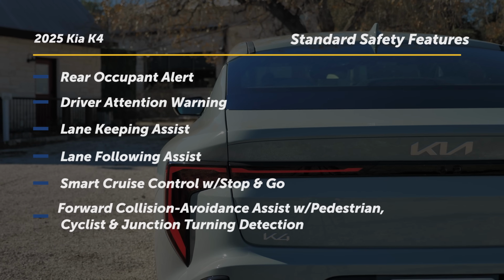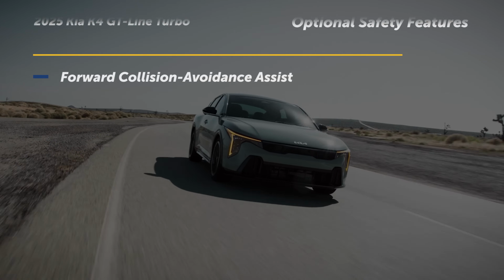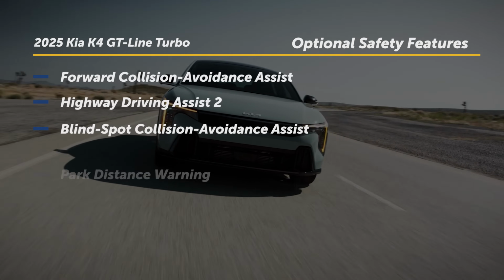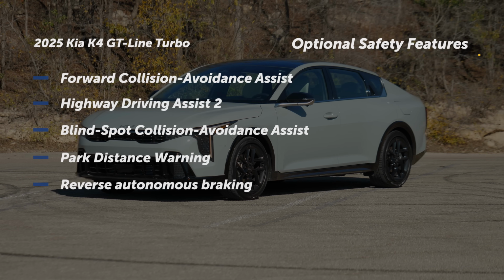How safe is the K4? You'll feel pretty confident knowing that all models come standard with the features seen on your screen, while their most advanced forward collision avoidance assist system, Highway Drive Assist 2, blind spot collision avoidance assist, park distance warning for the front, rear, and sides, as well as reverse autonomous braking are all optional add-ons on the GT Line Turbo trim.